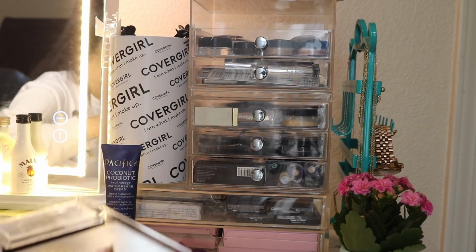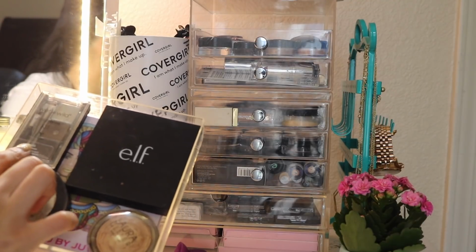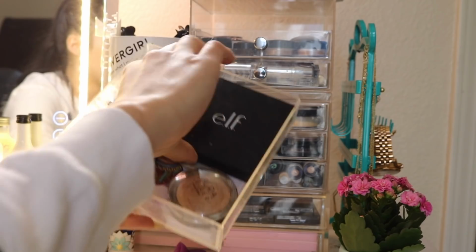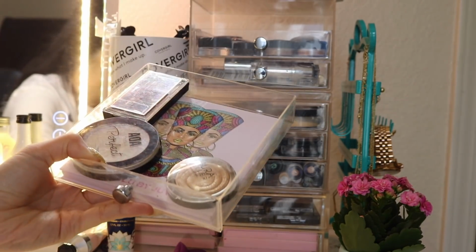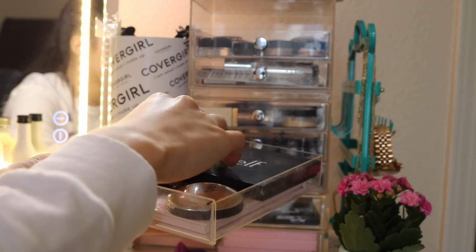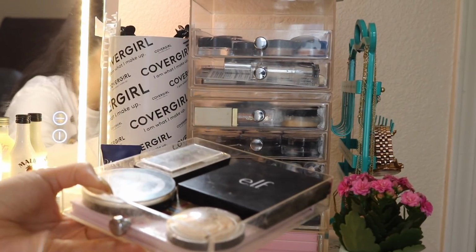As far as the drawers are concerned, the top one, you guys have seen these products all the time. So my e.l.f. bronzer, Wet n Wild brow powder, Shop Miss A banana powder, my Laura Geller Gilded Honey, and then beneath that you could probably see that I do have a palette. This is the Juvia's Place Zulu palette, and the reason why it's on the top shelf is because my best friend bought it for me, so she deserves to be up here.